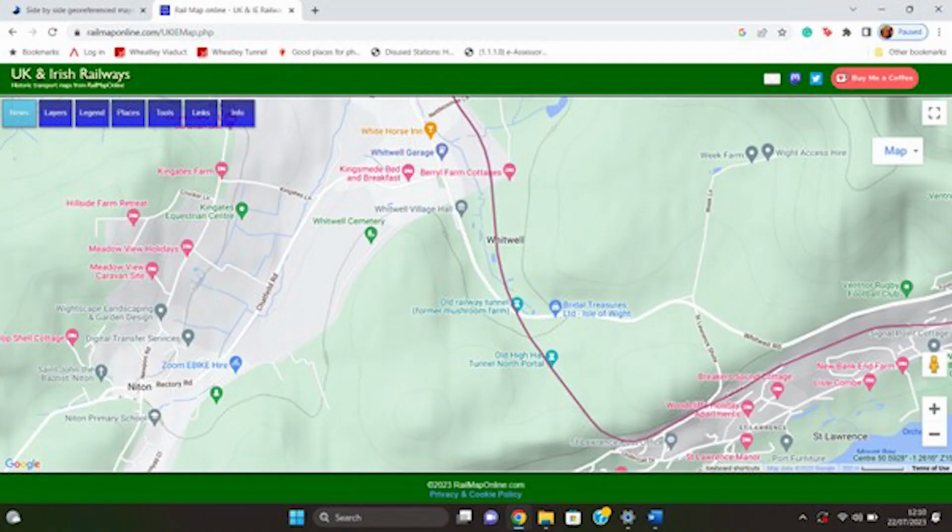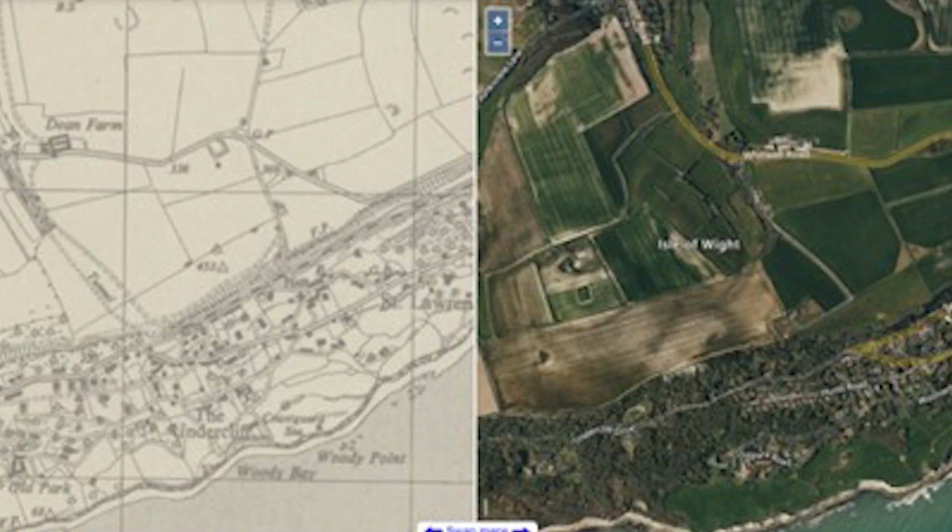So here is the track showing the tunnel on that rail map online. We enter from the southern portal near to St Lawrence village, and here is a side-by-side map showing the tunnel on the left and St Lawrence on the bottom right.